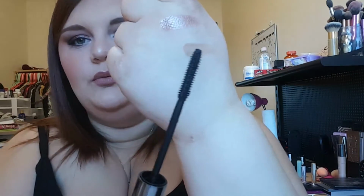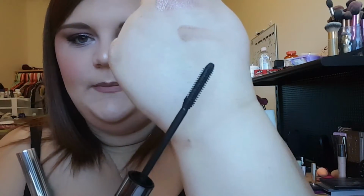But this is what the wand looks like. Pretty basic, but just good enough to get up in there, pull it through, and really lengthen those lashes. So I have been loving this. I got this when I worked at Ulta, and I would never have tried it had somebody not told me, oh, it's amazing, try it out. So, it's amazing. Try it out. Love it.